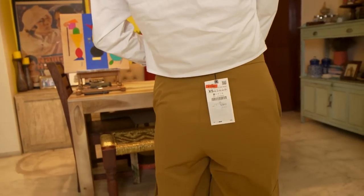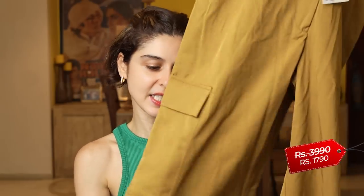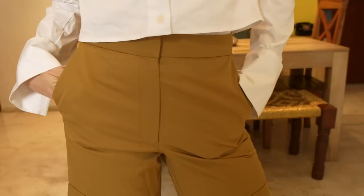So they are like a nice brown, but the fabric is more shiny and more like your formal trousers. And these were originally 3,390 down to 1,790. I do like the fit of these, and I feel like they might be cool. I don't wear a lot of pants anymore. It's literally shorts, dresses, and jeans occasionally, which is why I thought these might be nice to break that without wearing something heavy or crazy.